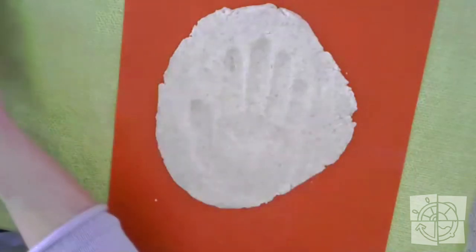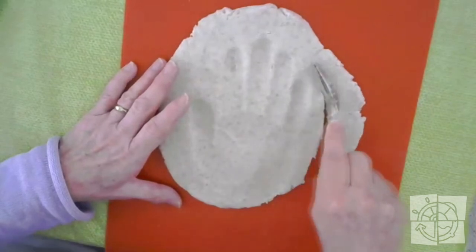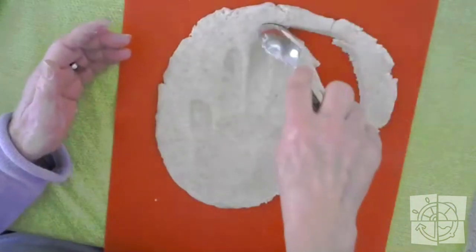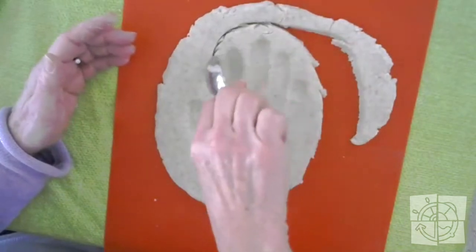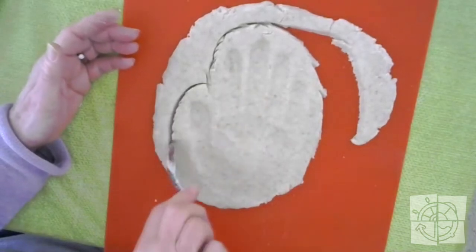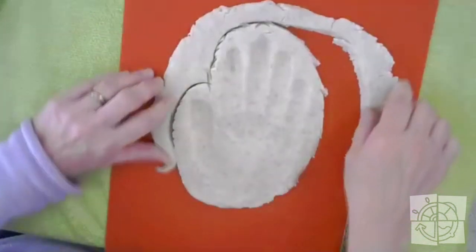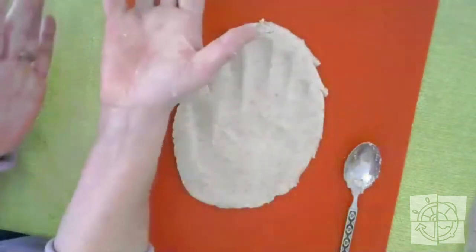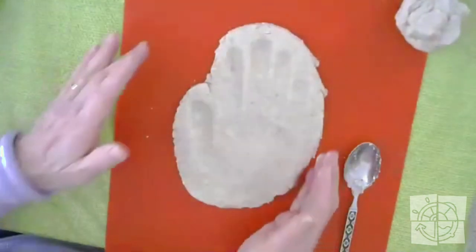Okay, so now I'm gonna take my spoon and cut away some of the shape around my hand. See how I'm doing that? I'm just cutting around, with the edge of my spoon down my fingers and over my thumb and around to the end. And is that looking like a mitten? I hope so. I'm gonna pull away the scraps. I can play with the scraps later. Yay, I have another ball of salt dough that I can play with. But doesn't that look like a mitten? Yeah, it does, it's really awesome.